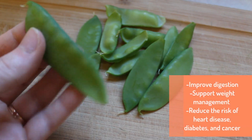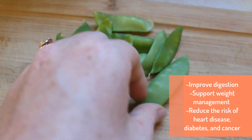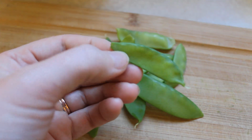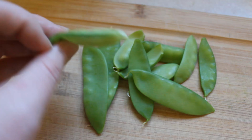They improve your digestive health and support weight management as they make you feel fuller longer. On top of this, they contain heart-healthy nutrients that are beneficial for your heart. They regulate blood sugar levels in the body and reduce the risk of heart disease, diabetes, and cancer.